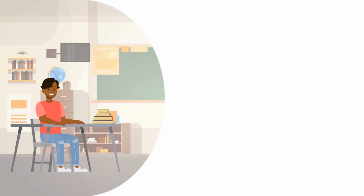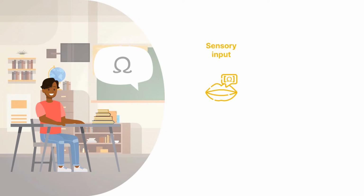Abinati is sitting in a physics lesson on electric circuits. His teacher is explaining Ohm's law, which will be covered in next week's test. This verbal explanation is a form of sensory input. This sensory input makes its way into Abinati's sensory memory, where it is held for a few seconds.